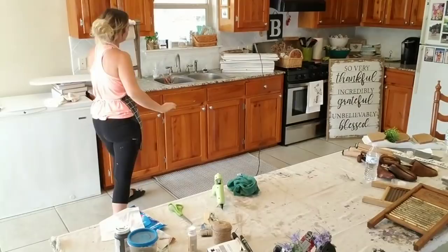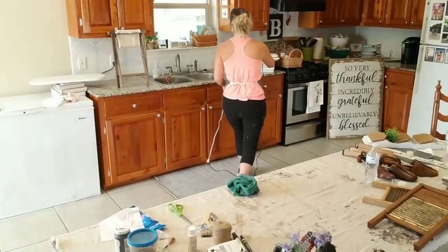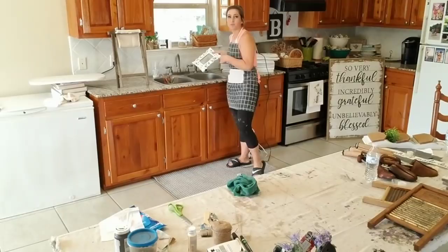All right, on to the next piece. Let me unplug my glue gun, so don't forget to do that. I can't tell you how many times I forget to unplug my glue gun. All right, so these pieces are in the sink.